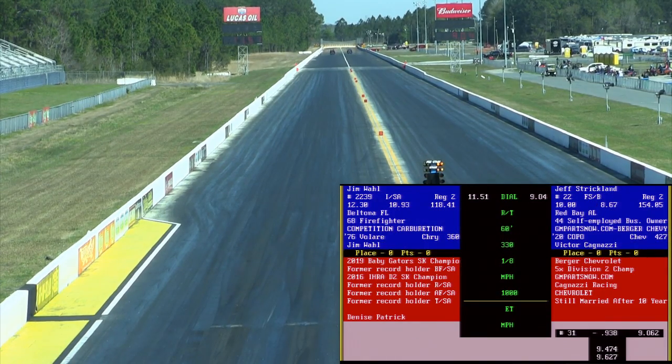And now it's Jim Wall and Jeff Strickland as we're doing a quick little blowing stuff off the starting line over here in the right lane.